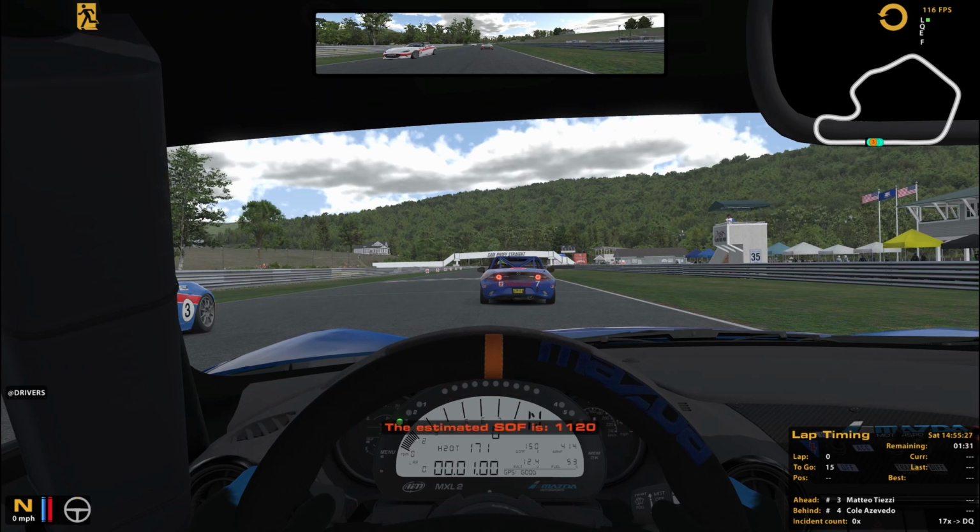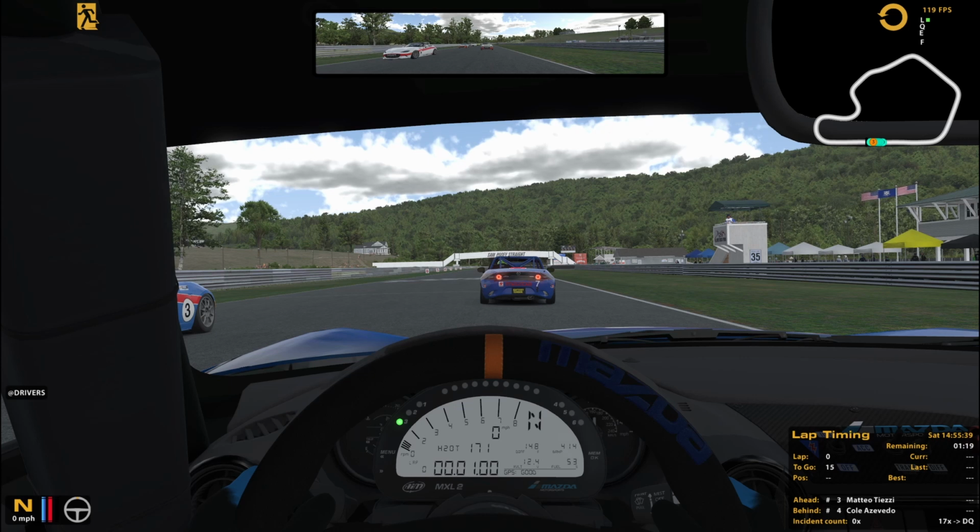This one is slightly different. We're not on Gran Turismo for this one. We've decided to renew my membership after 6 years away and jump into the Mazdas on iRacing, and we are racing at Lime Rock. I will give you some information on this, but before I do that, I will just quickly talk about the history of the track with the information I have.